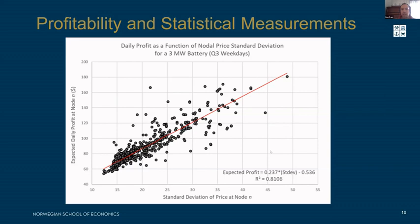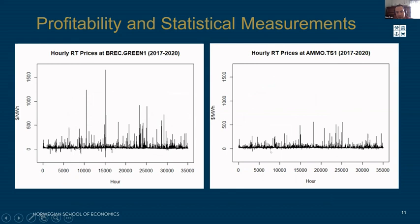Here is actually a visual example of what a good and a bad price distribution looks like if you are trying to make money. These are just the raw hourly prices at the green plant, in southern Indiana, western Kentucky. And this was the least profitable node here on the right, the least profitable node in the entire system, 856 out of 856. This is actually at a pumped storage hydro facility in Missouri. Interesting that a storage facility has the lowest profitability, but we'll get to that.